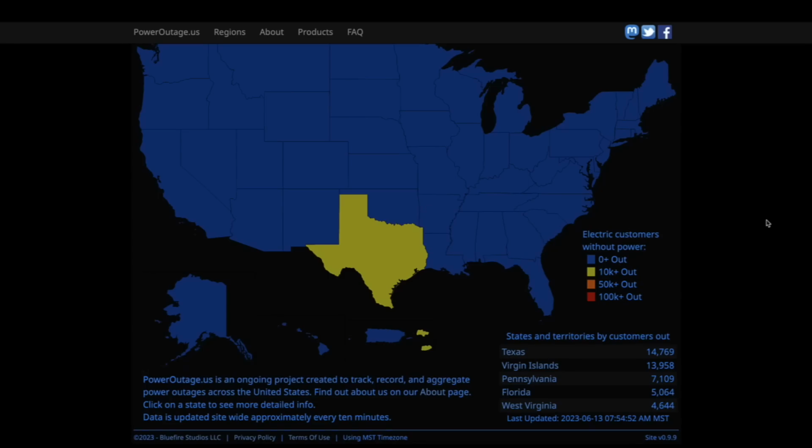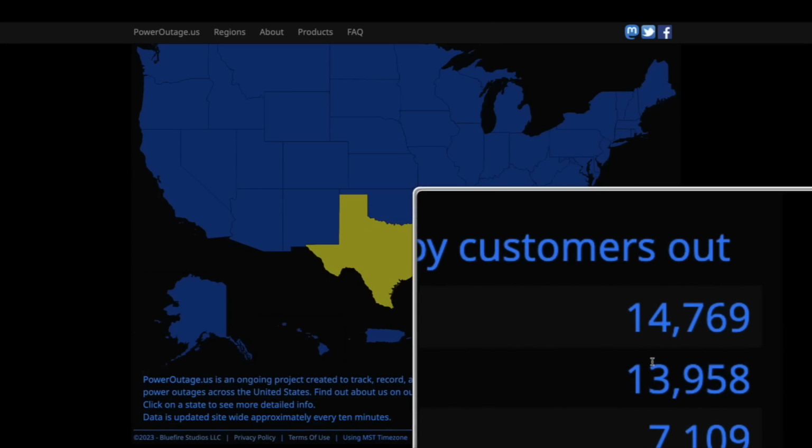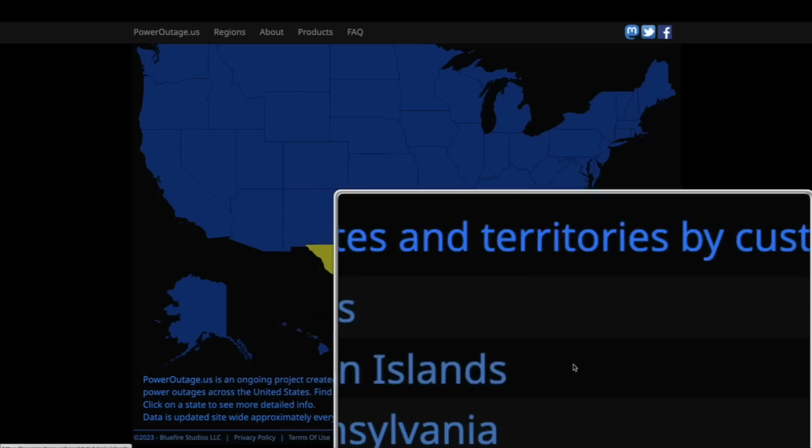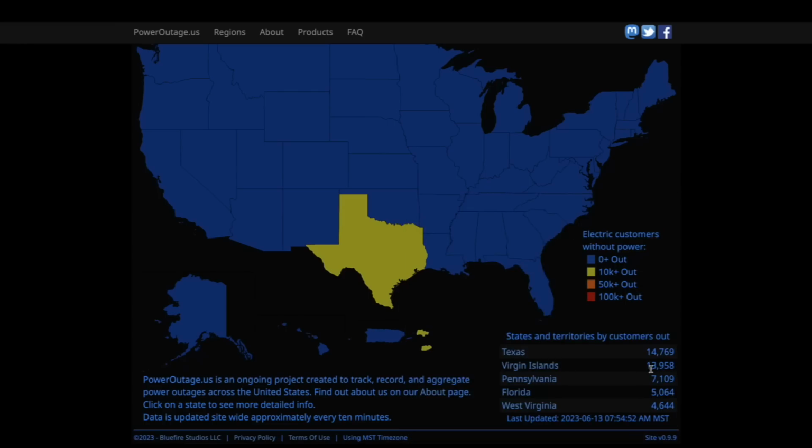Checking in on the power outage situation over here at poweroutage.us. Once again, Texas leading the way with 14,769 customers without electricity. I think this is day number 9 in a row with 5-figure customers without electricity in the state of Texas. And coming in a strong second, the Virgin Islands at 13,000, nearly 14,000 customers as well without electricity in the Virgin Islands today.